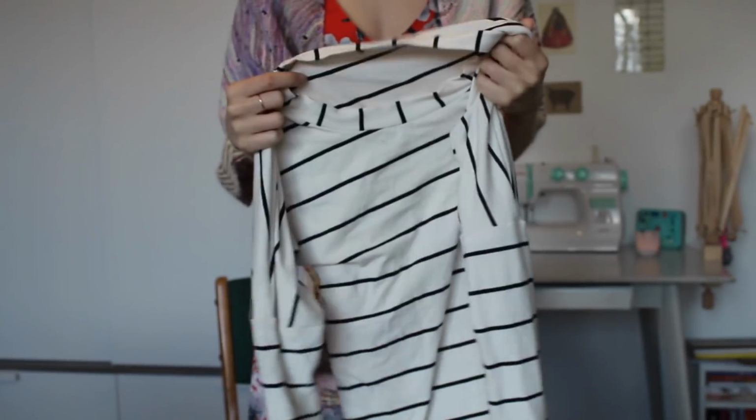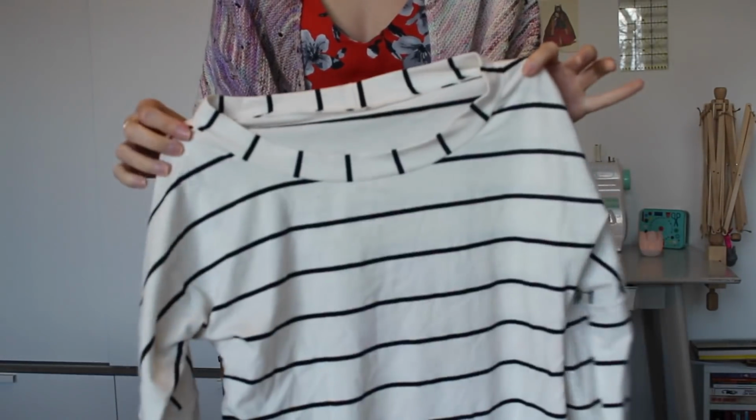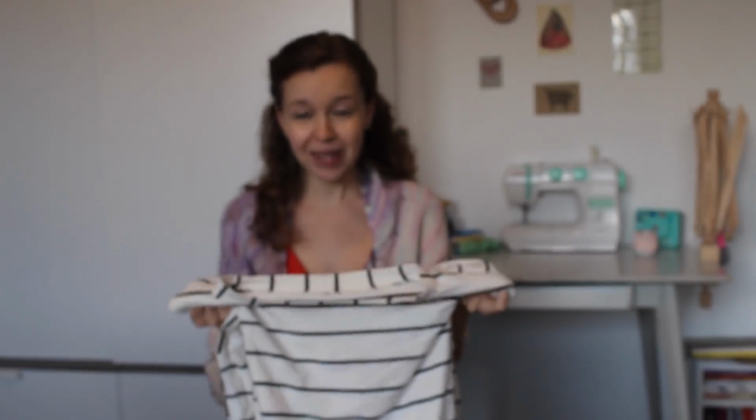So I put on the neckband, and it looked like it was laying flat, and now it is not. So I have to rip that out and do that again. And the other thing is it's just, again, it's too wide. It's too big. So I just have to know this now.